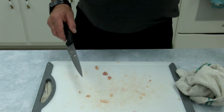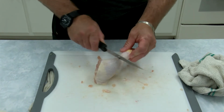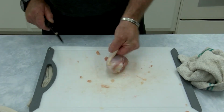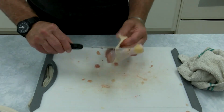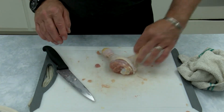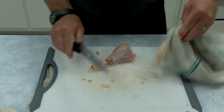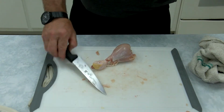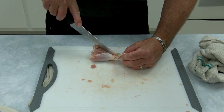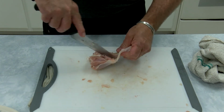The other way you can do the drum, again, we're going to do this same cut right here where we cut through all these tendons. I'm going to pull the skin off. Comes all off in one piece. And then I can come down here and just cut straight along it, and we can do kind of a similar variation of the roll where I just rolled that bone out.